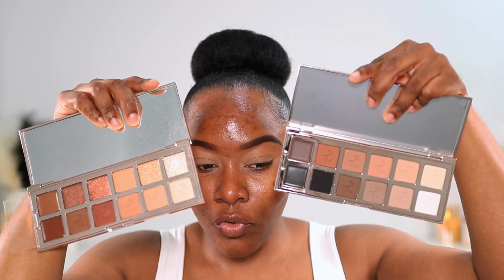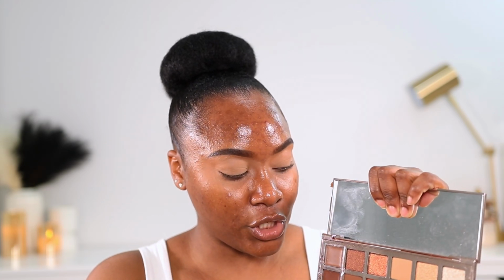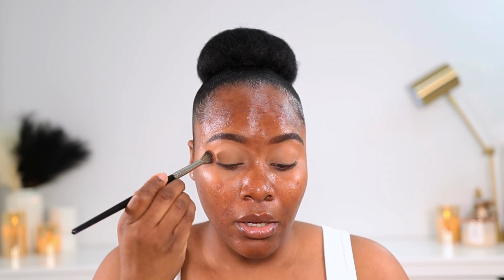I think for today's video, I am going to use the #1 because this just looks more fall-y, like more browns. So I think this is what I'm going to use today, but still keeping it simple. I am going to be taking the E27 brush from Morphe, and I'm going to start with this shade right here. I'm going to blend this all over my crease just as my transition shade.